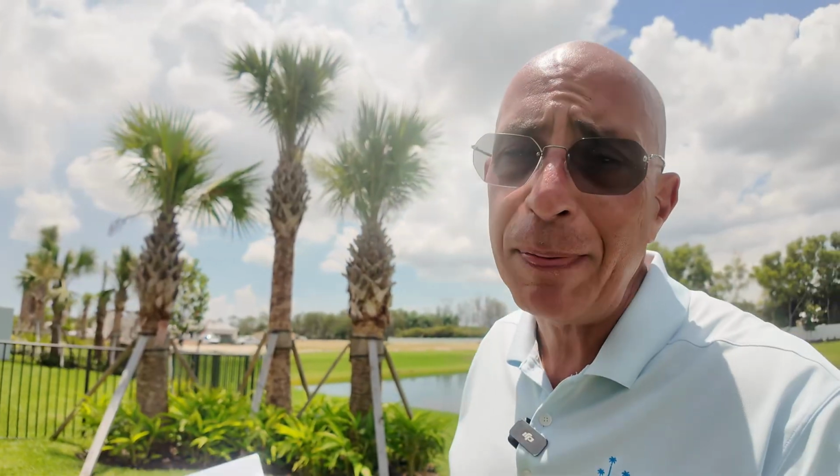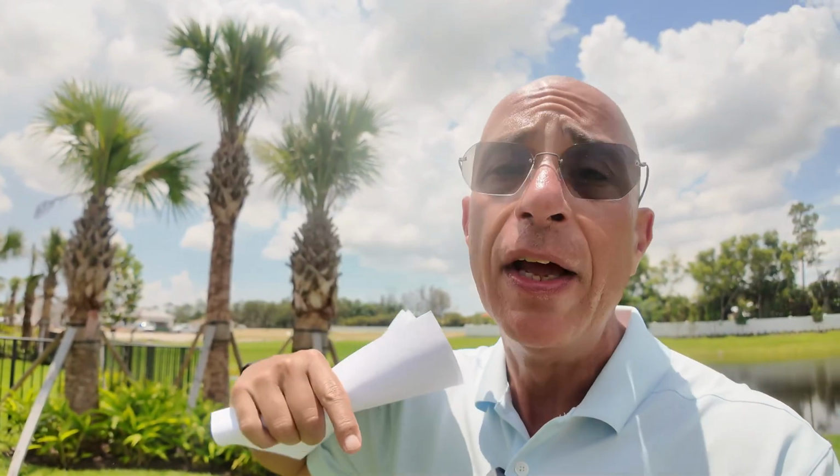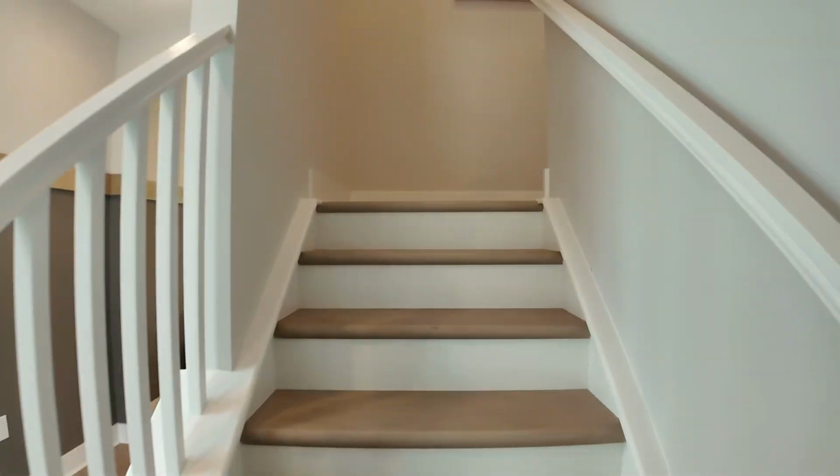So if you're looking at, like, let's say this trail side, which I said was 751, and you want to buy that cheap lot that's for 10,000, now you're looking at 761. You're going to probably put some upgrades into it. So you're going to be at least at about 800,000 here in this community of Hemrick Reserve in Wellington / Lake Worth, Florida. As promised, let's go upstairs.